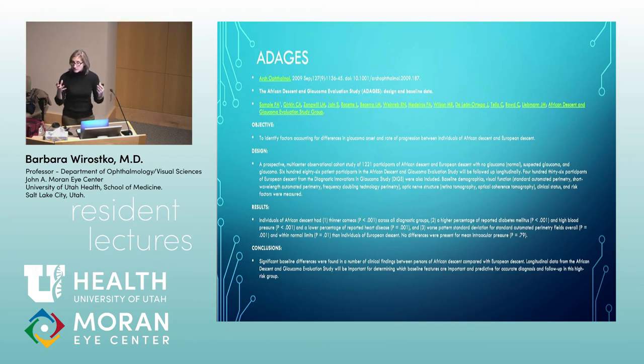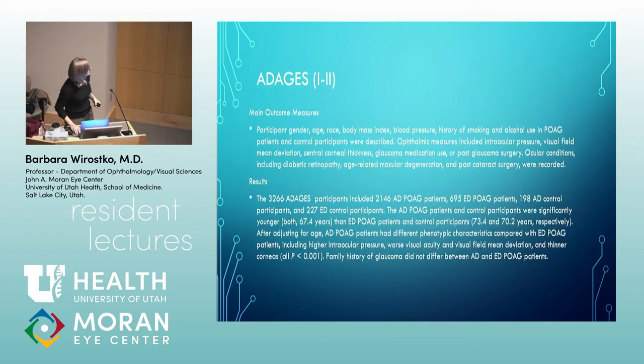So they collected all these patients. They said, okay, some of you've got glaucoma already. Some of you are age-matched controls. Let's follow you moving forward. Here was the breakdown.